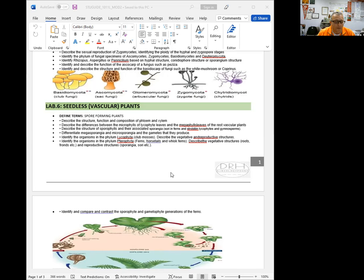We only know it from fossils. That's the oldest vascular plant. Cooksonia, which is 420 million years old, is the first vascular plant, Cooksonia.